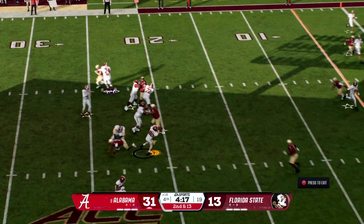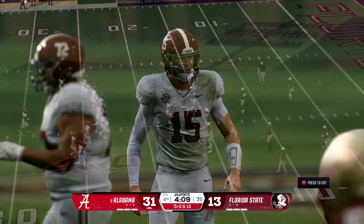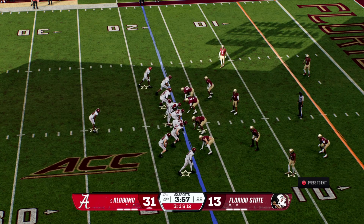Softened him up with a run, and now to throw. Caught behind the line. It's Cuevas. And he was fortunate not to lose yardage on that play, able to wedge it back to the line of scrimmage.